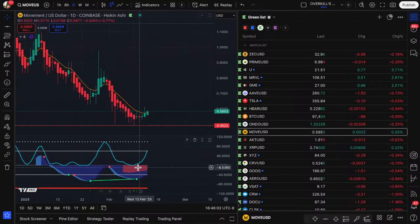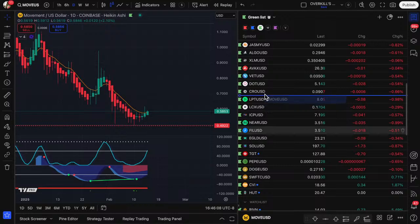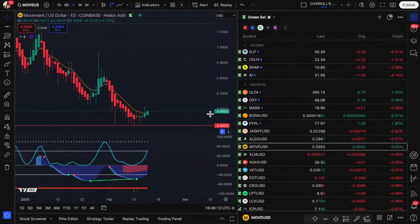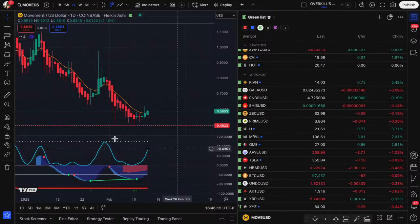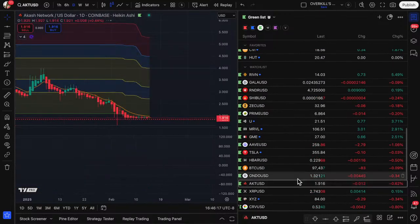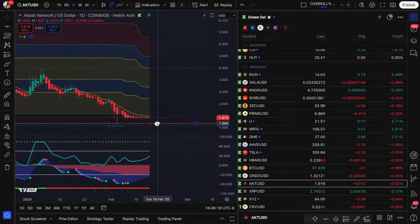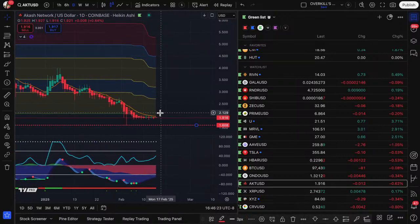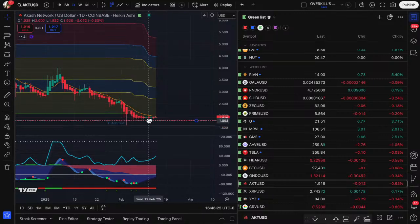Here's Move. We called this one out here at 54 cents, 53, 54 cents. That's now breaking out over the 9 as well. I still like this name, even though it's already up 10% from where we called it out. I'm going to move that one up to the favorites list as well. That's also in Donald Trump's portfolio. We got AKT. AKT, this is an AI play. It's sitting down here at the bottom of the green zone, or the green line here.